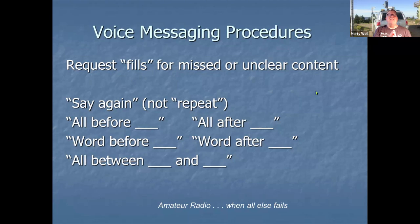They may say, "say again, word before meeting." And you say, "I say again, mixed group Alpha Romeo Echo Sierra meeting, over." And then they need another one. "Say again, word after" something else. So they may use multiple of these. So just one at a time, knock them out until finally you'll get "Roger your message," or "Roger your message number 123." And then you'll know that everything is done.